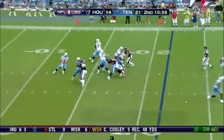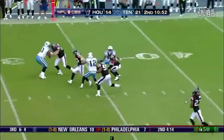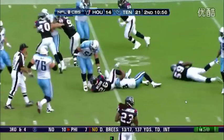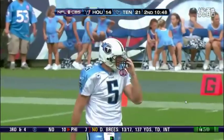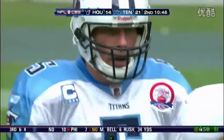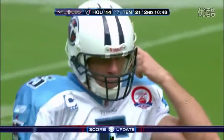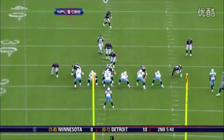Second down at 13 to the 22. Kerry Collins has been excellent. Over the middle, picked off. Eugene Wilson returns it to the 30 of Tennessee. A 12-yard return, and all of a sudden, the Texans have a chance to put it in the end zone again.